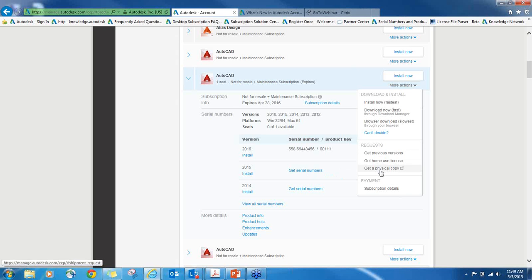This will take you to a separate order screen again, and you just put in your information. It already has your license and serial number auto-populated, and you just choose your quantity, language, that type of thing, and go through the process and input your credit card information. And media usually arrives in about 3 to 5 days after you make this request. Get home use license.